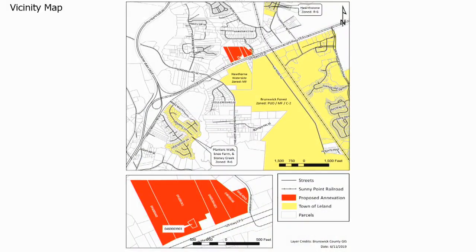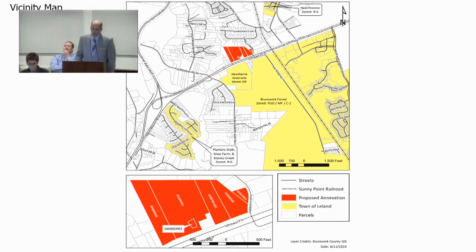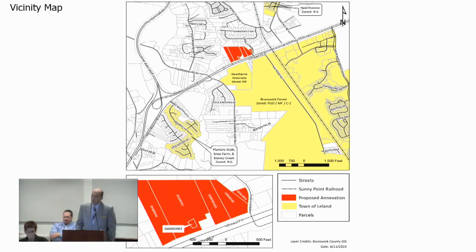The subject parcels are shown in red in the center of the screen towards the top. It consists of six parcels totaling approximately 29 acres. Across Highway 17 is the Hawthorne Waterside project that was recently annexed into the town earlier this year. Other areas in yellow are also under the town's jurisdiction, including Brunswick Forest, as well as Planters Walk, Snee Farm, and Stony Creek to the southwest of the subject site.